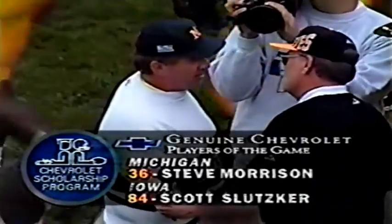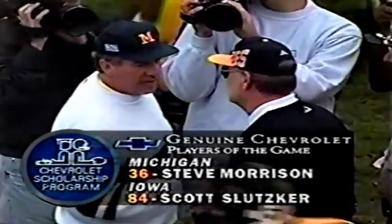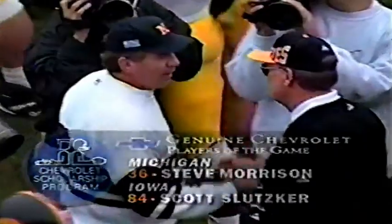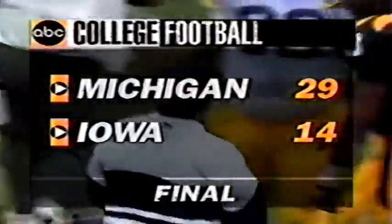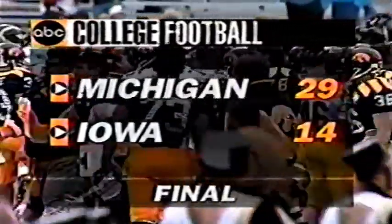So our Chevrolet most valuable players of this game are going to be Steve Morrison from Michigan, who did an outstanding job defensively, and Scott Slutsker, the tight end from Iowa, who unfortunately was banged up. And Chevrolet donates $1,000 to each school's general scholarship fund to reward outstanding students for their academic achievements and to assist those in financial need.